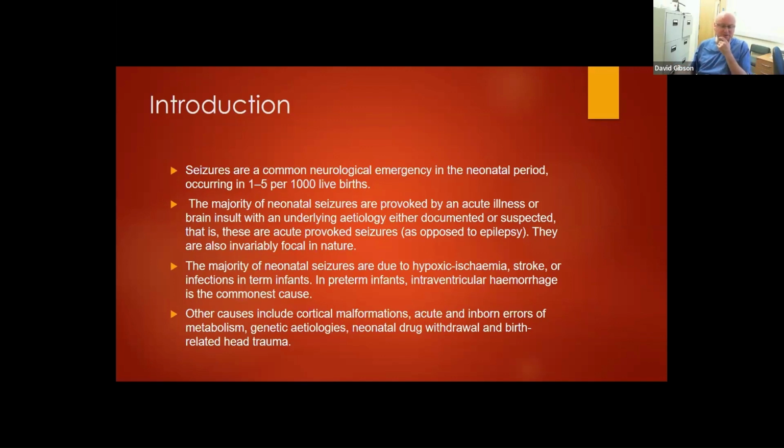In preterm infants, we have to consider as well the development of an intraventricular hemorrhage, which can be by far and away the most common cause. There are many, many other causes thereafter. These can include brain malformations, and I'm actually going to allude to that one in my case. For example, any form of neuronal migration disorder can be associated with seizures. Inborn errors of metabolism can lead to seizures through hypoglycemic events, or for that matter, raised lactate and ammonias, as well as the neuronal migration disorder associated with it.